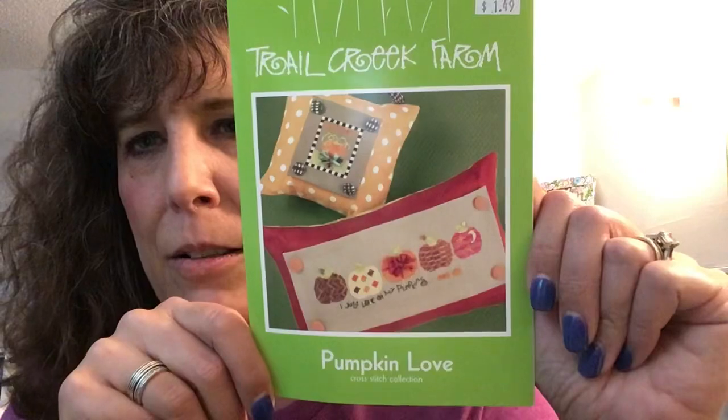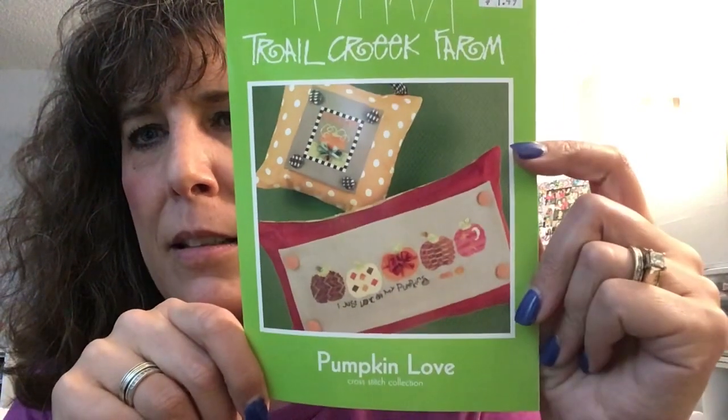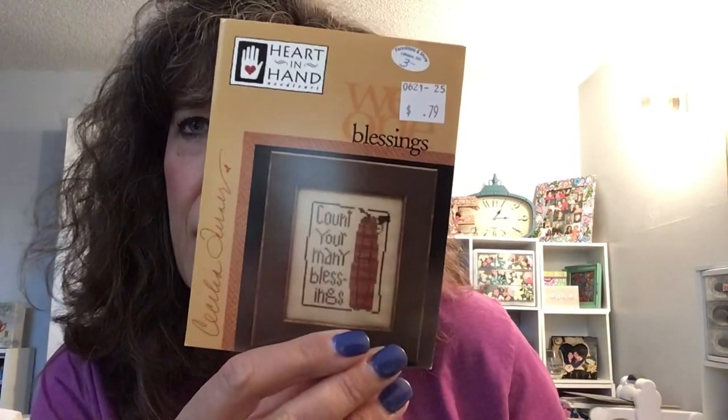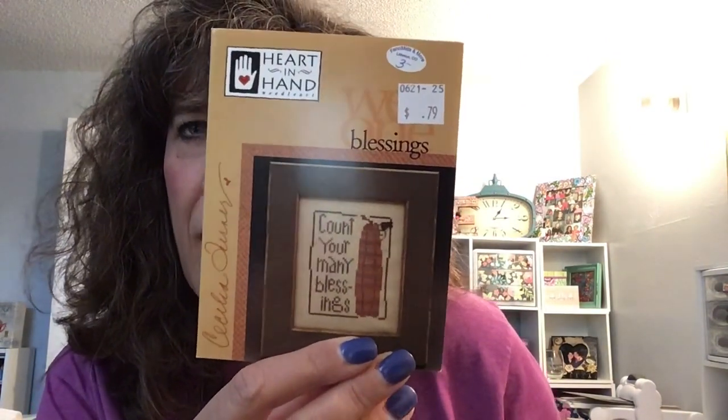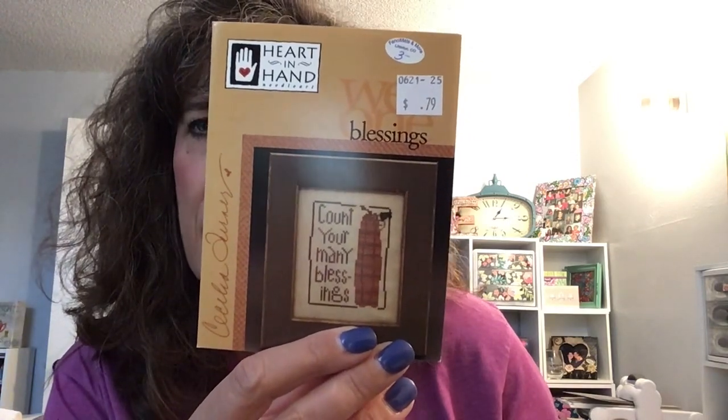And then another Trail Creek Farm. This was called Pumpkin Love. Those little things were so sweet, and you have these little buttons and stuff to it. So can you tell I'm just itching to start? Okay, a couple more. Hands, heart and hand blessings. I like that little pumpkin. Count your many blessings.